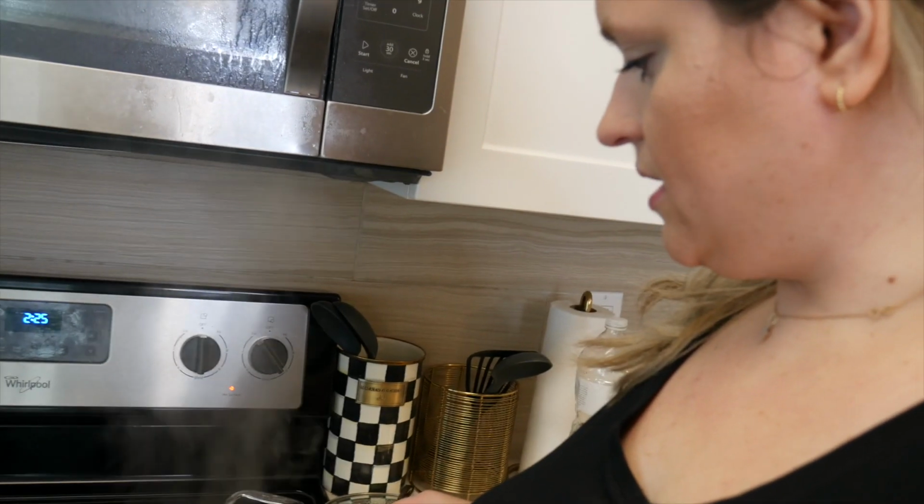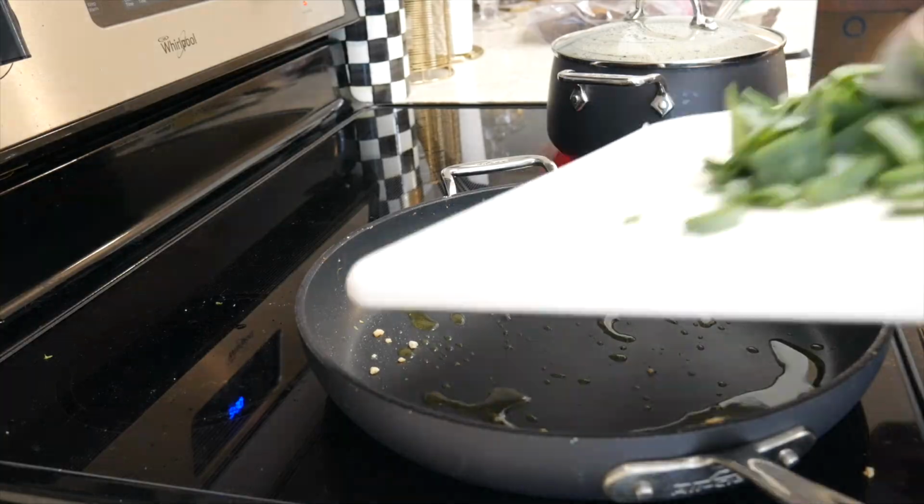These might be done. I might have to pull these. And I'm gonna start on the mushroom pasta thing I was just talking about a little bit ago.